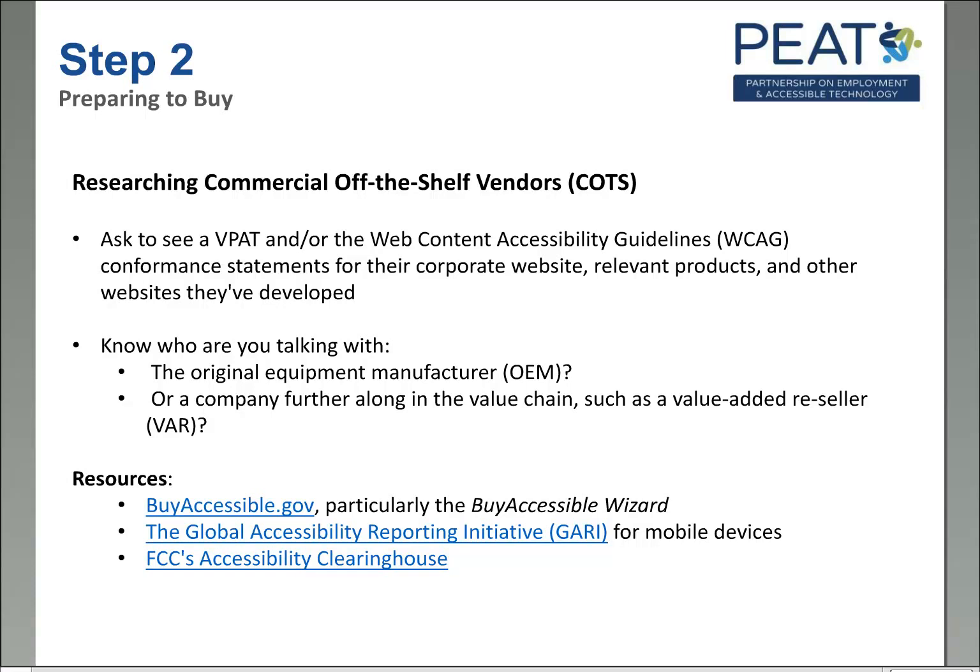Which isn't to say that a company further along in the value chain wouldn't know this, but if you are working with a value-added reseller, just be aware of their role and that they may not themselves have very much ability to make fixes if there are accessibility issues.